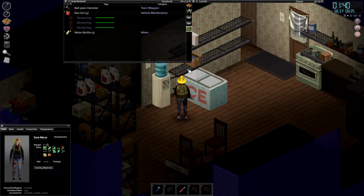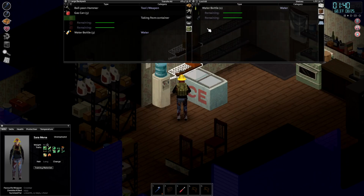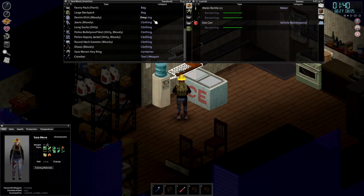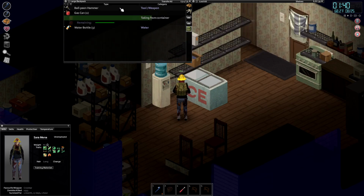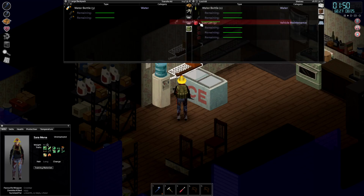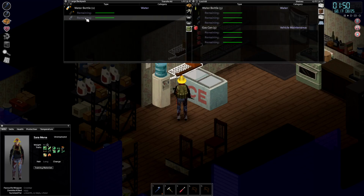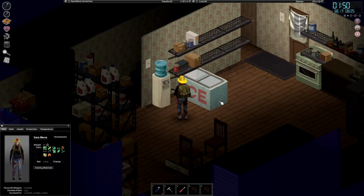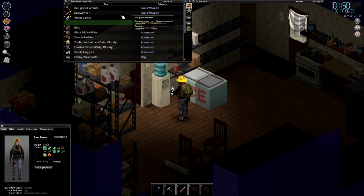I just put the empty gas cans here for now, I guess. Or maybe the completely filled up gas cans that we got. I got the crowbar equipped. Put this back on the belt. We got some water bottles. I don't think you need this many water bottles. I think it's to fill the empty bottle here.